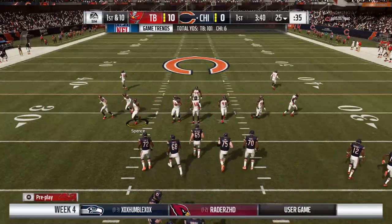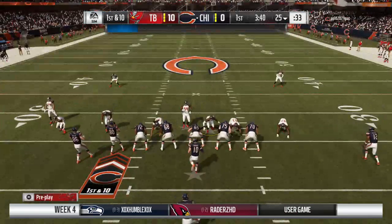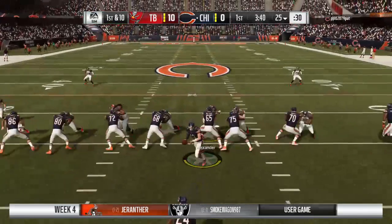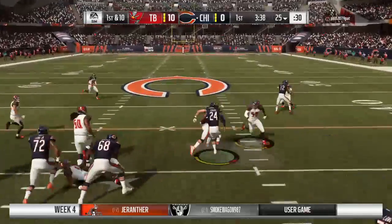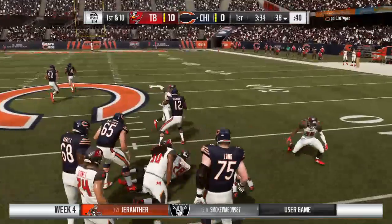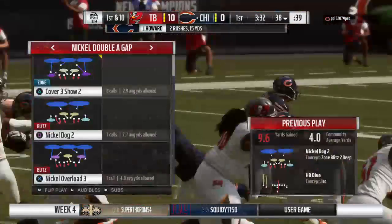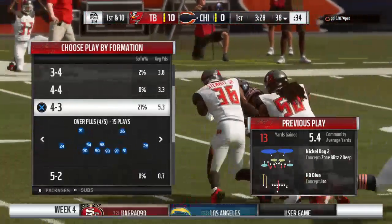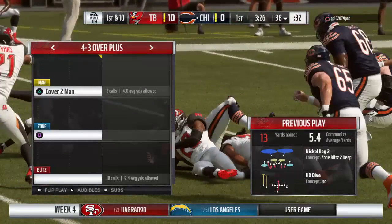Trubisky brings the Bears up 1st and 10 at their own 25-yard line. They go with Howard to begin the drive. And he's taken down but able to slip across the 35. Solid way to start the drive. 13 yards, picking up the first. I have to admit, I'm excited by that play call.